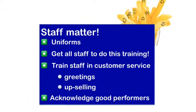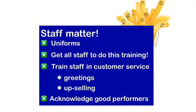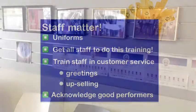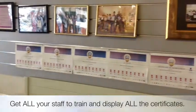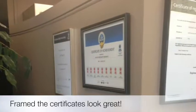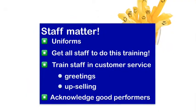Your staff are your most important asset. Get them kitted out in uniforms that make them look clean, tidy and professional, and help them feel like part of a team. Get all your staff to complete our online training. It doesn't take them very long, but it means that everyone's cooking the chips the same way. Be sure to display these certificates proudly so your customers can see that you are committed to producing the best quality chips.